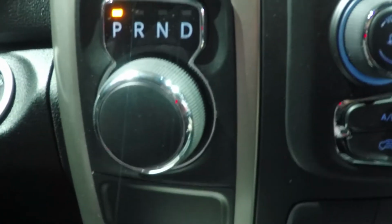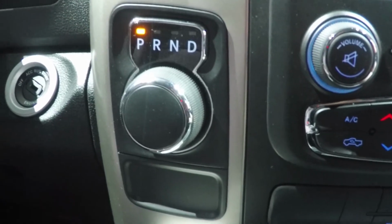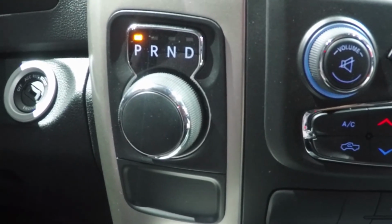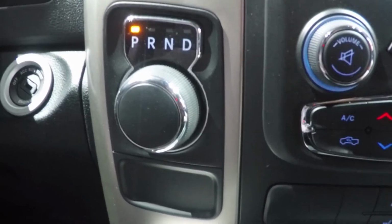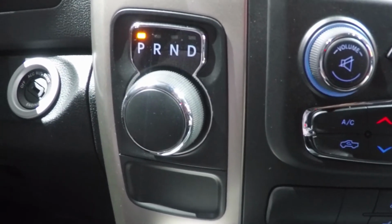Your shifter is this rotary dial right here, and this is an interesting execution of the shifter. It took us a little bit to get used to on our long-termer, but we ended up liking it. It worked well enough. It didn't cause any frustration once we got over the learning curve.